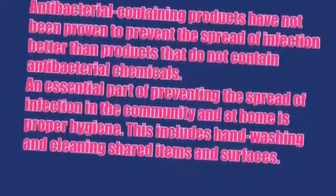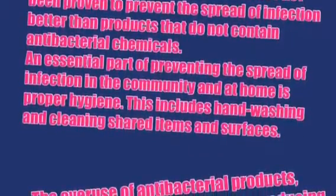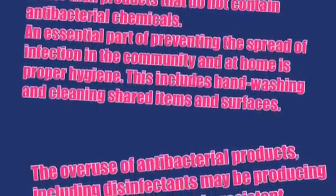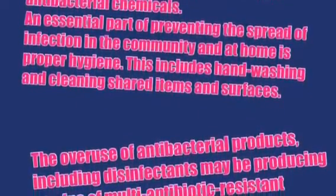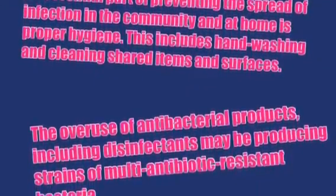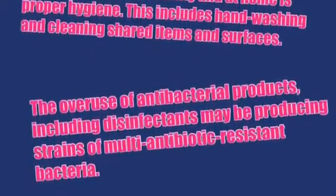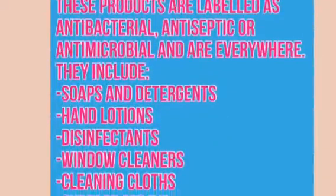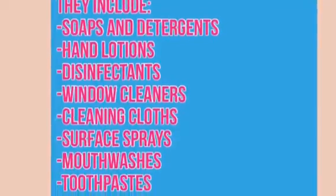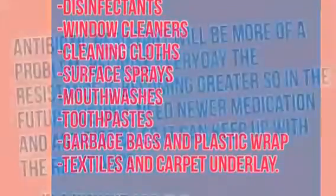Antibacterial-containing products have not been proven to prevent the spread of infection better than products that do not contain antibacterial chemicals. An essential part of preventing the spread of infection in the community and at home is proper hygiene. This includes hand washing and cleaning shared items and surfaces. The overuse of antibacterial products, including disinfectants, may be producing strains of multi-antibiotic resistant bacteria. Some of the antibacterial products include soaps and detergents, hand lotions, window cleaners, cleaning cloths, mouthwashes, and toothpaste.